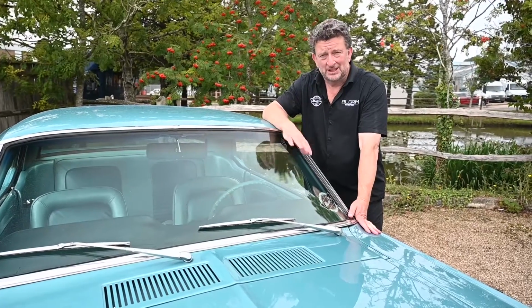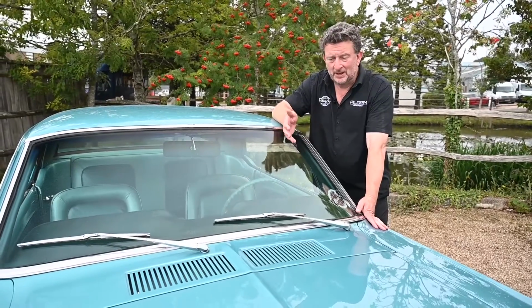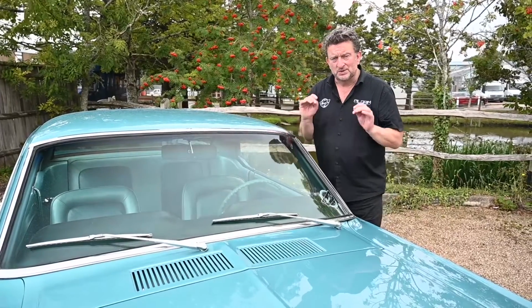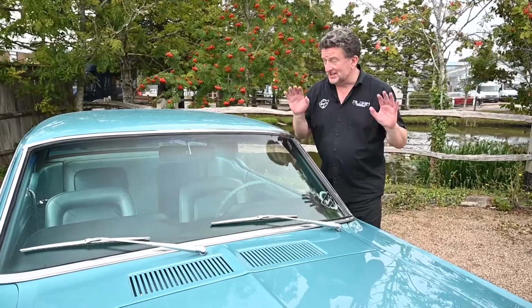So we were fortunate enough that she came off on one of our adverts in California and we managed to buy it. And what we've done in the last 18 months, we've done a nut and bolt pretty much restoration on this car because we wanted to get one that looked just like it left the factory. And this is how it is.